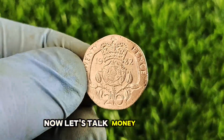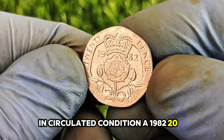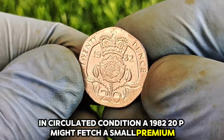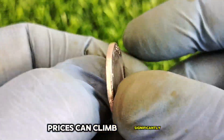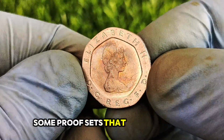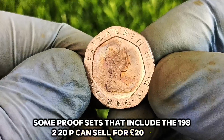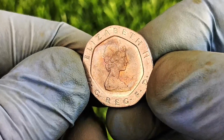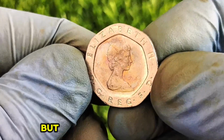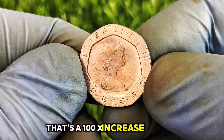Now let's talk money. What's it worth today? In circulated condition, a 1982 20p might fetch a small premium, but in uncirculated or proof condition, prices can climb significantly. Some proof sets that include the 1982 20p can sell for £20 to £50 or more, depending on condition and demand. That's not millionaire money, but remember, it's a 20 pence coin. That's a 100x increase or more.